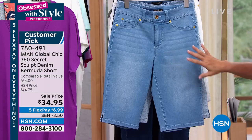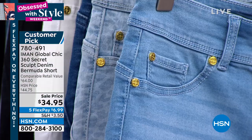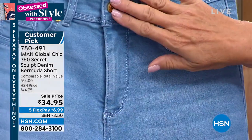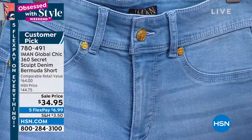So a couple things she does that I love is, number one, these are faux pockets, and so there's no bulk in the front whatsoever. It also is a working zip, though, a zip with a button. She always does gold embellishments. Why? Because gold looks rich. It looks more expensive. I love that.